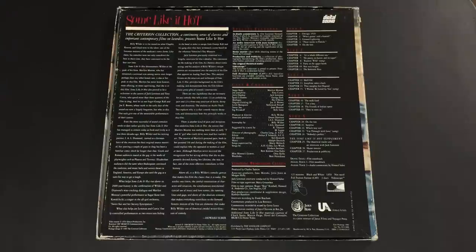MGM did later come out with a pressing of their own. I'm sure it's either going to be the same transfer or the same element slightly improved. MGM would either just recycle the same transfer minus the extras later on, or they would do their own transfer of the same element, and it might be a little bit more spiffed up and polished. But of course, that's CLV only as opposed to this one.